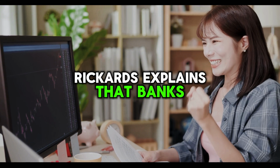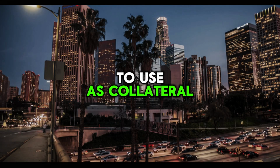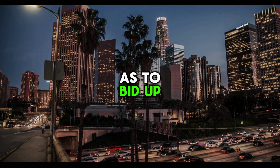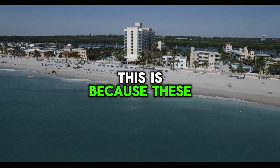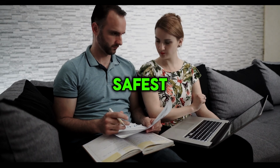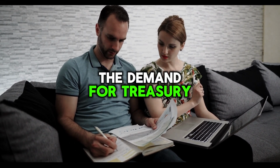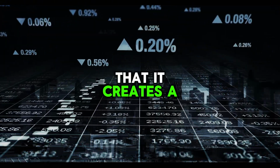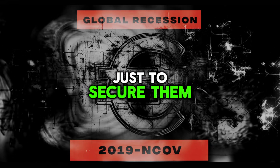Rickards explains that banks are now desperate to obtain these Treasury bills to use as collateral, even going so far as to bid up their prices to levels that yield negative returns. This is because these Treasury bills are seen as the safest and most liquid form of collateral available. The demand for Treasury bills is so high that it creates a situation where banks are willing to accept lower returns just to secure them.